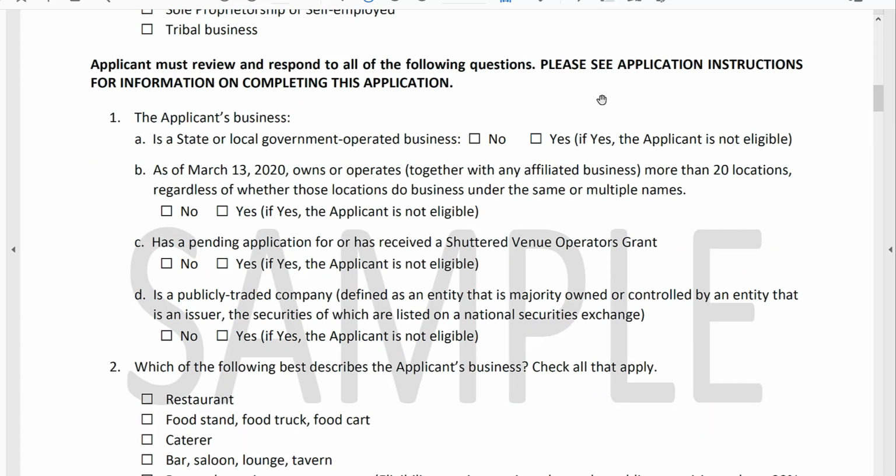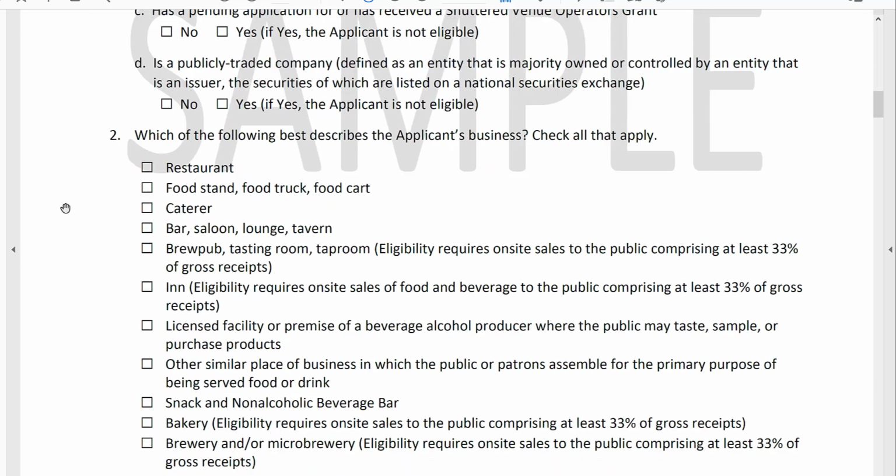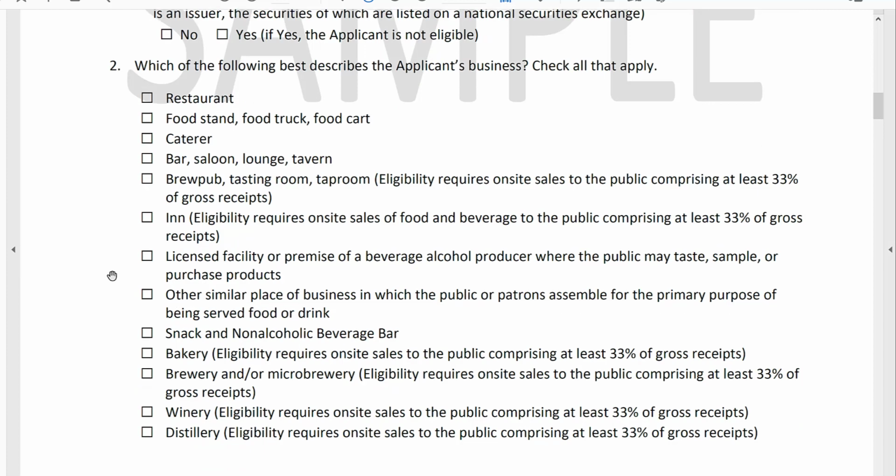All right, so now we get into a couple of eligibility questions. These are a few things that I mentioned earlier in the video. If you're a state or local government operated business, you are not eligible. If you have more than 20 locations, you are not eligible. If you had a pending application with a shuttered venue operators grant, you are not eligible. And if you're publicly traded, you are not eligible. And then you can say which of these types we mentioned who is eligible. You can go ahead and click which one you would identify as.